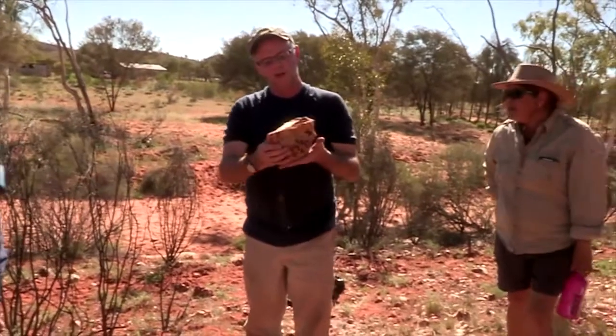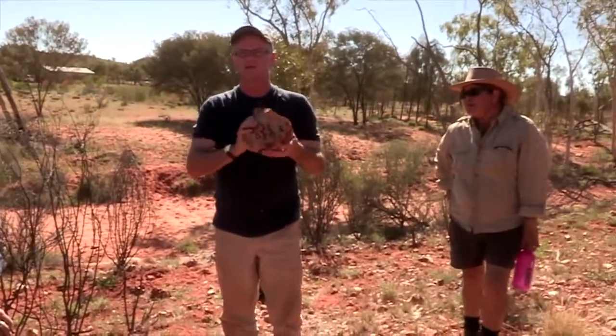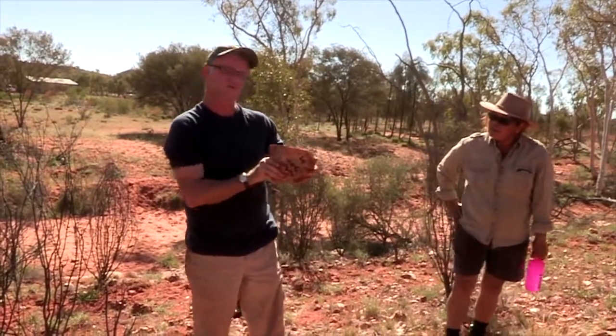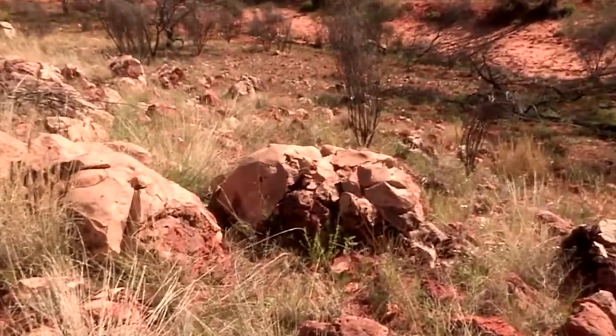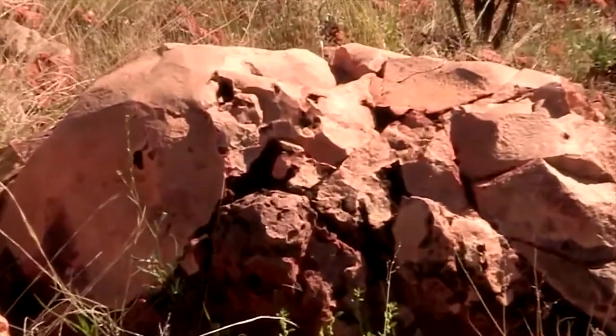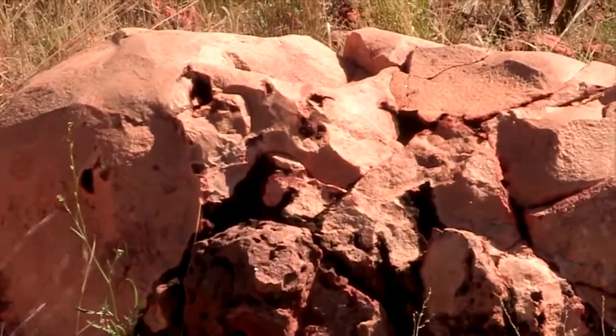So people look at these rocks, and it's not just a matter of picking it up and going bang, bang. You've got to get the angles right, and then you've got to have the right hammerstone as well, and know how to use the rock properly.